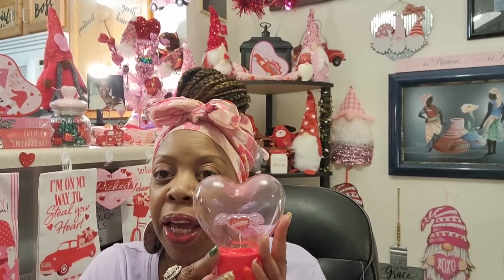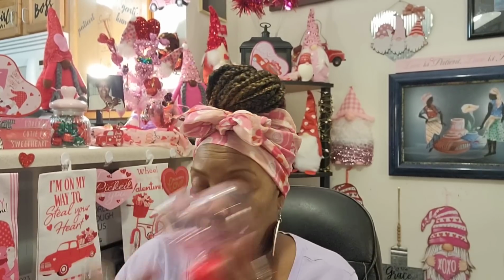Okay, my sweets, the wheels were turning in my brain, trying to figure out what I could put in these as opposed to the mini M&Ms, because I really don't eat them, so I either end up giving them away or throwing them away. Most of the time I give them away, but I was trying to think of something I could put in here to make it look a little festive, because I have the red one and I have the pink one up here.